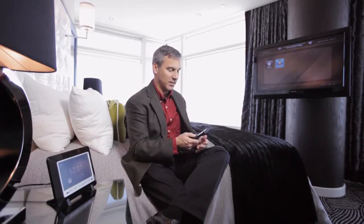One is a good night timer. This is really a nice convenience for the guest who often finds himself falling asleep and forgetting to turn off the lights and turn off the TV, etc. And we've presented a nice capability of activating a good night timer. You can select how much time, 15 minutes, 30 minutes. You can turn off the lights, the AV, close the curtains, and even set the temperature on how you'd like to go to sleep.